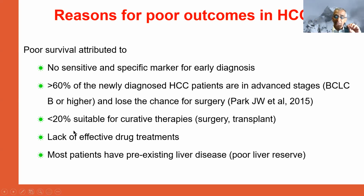The final reason is that most liver cancers, as I mentioned, occur on a background of cirrhosis. If your liver is already damaged, then we're a bit limited in what we may be able to do because we don't want you to go into liver failure. This is different, for example, from breast cancer or prostate cancer or bowel cancer, where everything else is normal and you can just remove the organ. Whereas liver, we have to be very careful.